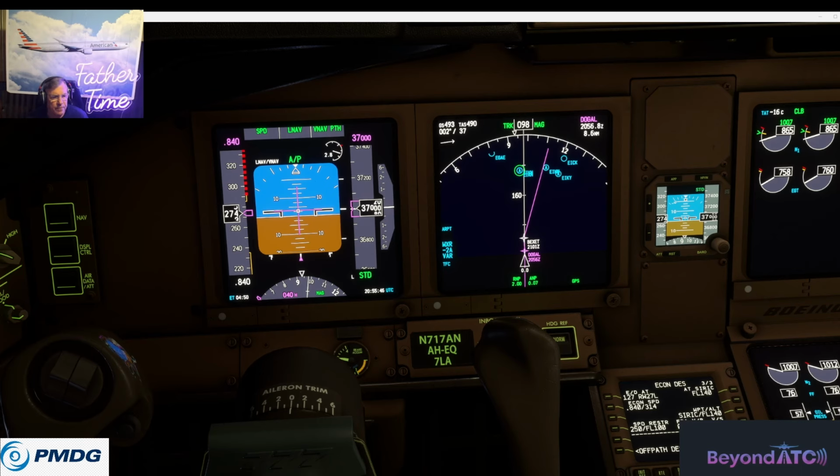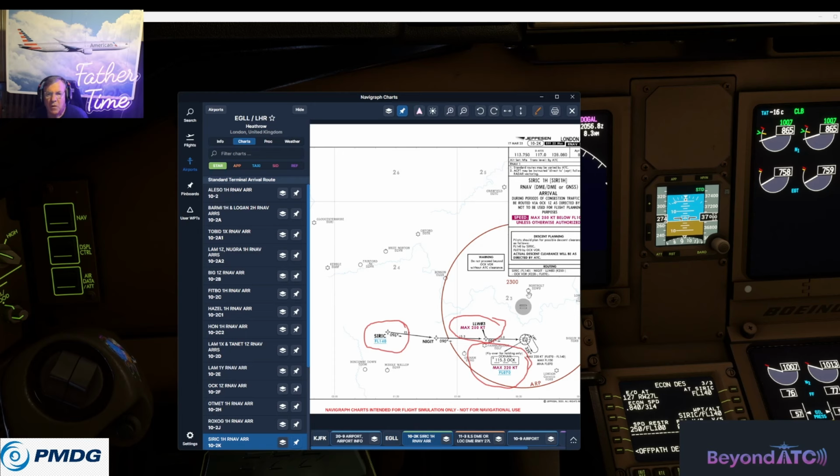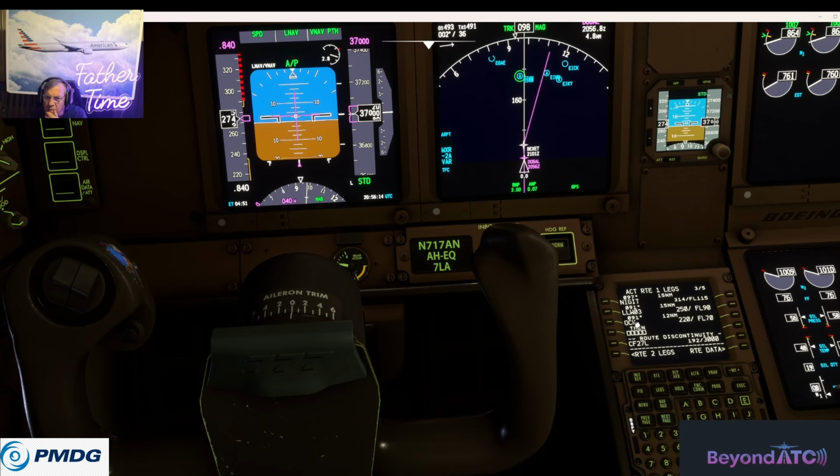Sorry about that. We're going to be doing the Zurich, one hotel, landing in about an hour and 10. Zurich at 14, this point at 250 and 9,000, and Ockham. A lot of times you get a hold at Ockham. We're going to 27 left out this way. So 270. So there it is. Zurich at 14. We don't have a transition level yet. The slow point at 250 and 9. Ockham at 220 and 10.